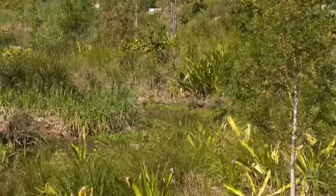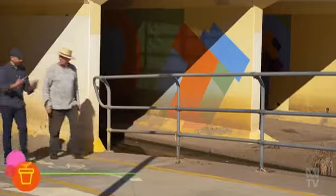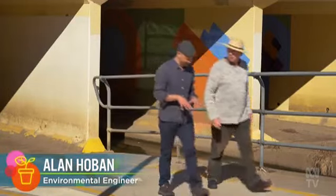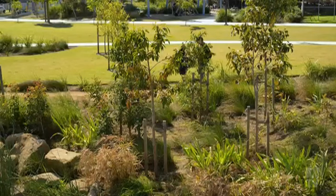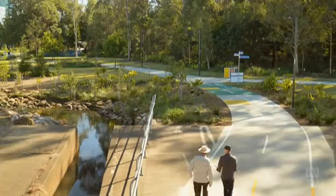So what considerations were there in choosing plants? Well, it's a real challenge because we've got a whole lot of areas that are really dry and some are really wet, some in fast-flowing environments. So a key part of it is making sure there's a lot of diversity because it's really hard to be specific about which plants will thrive in which environment.